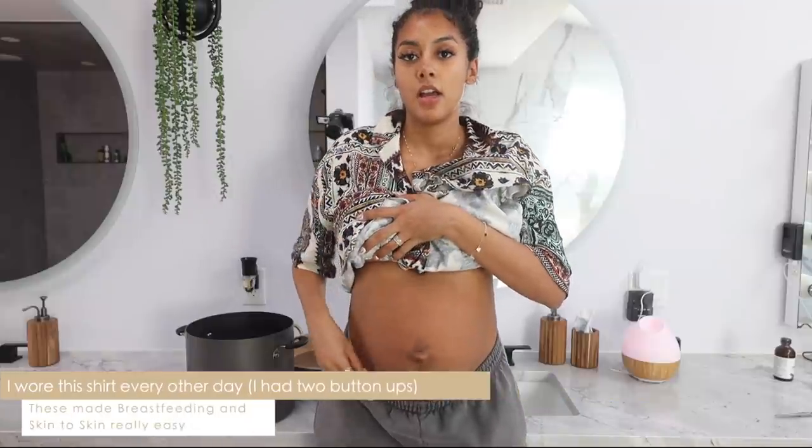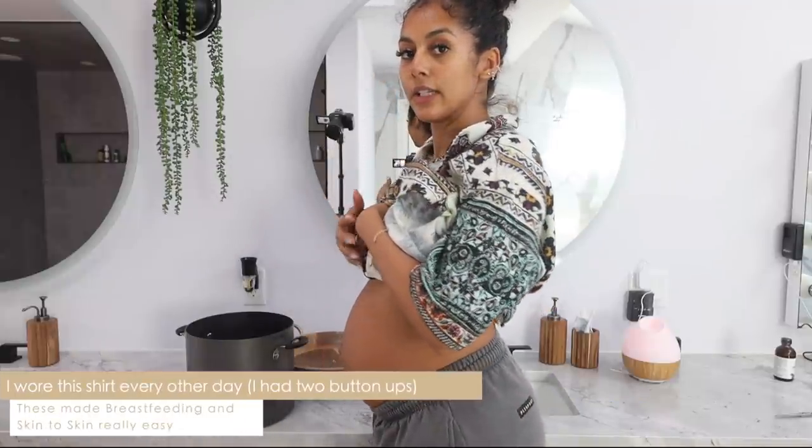Another thing postpartum that I wish I would have had more of was button-up shirts, because yes, I wanted to do skin-to-skin and I wanted to breastfeed, and I didn't really have shirts that were comfortable to do that. I just wish I would have had more button-ups.